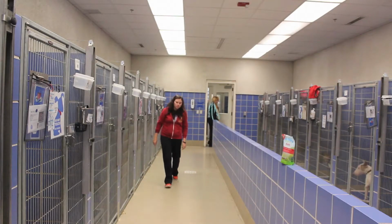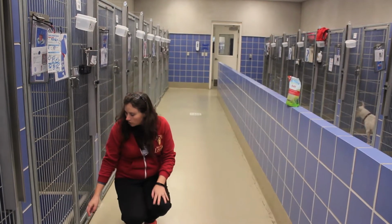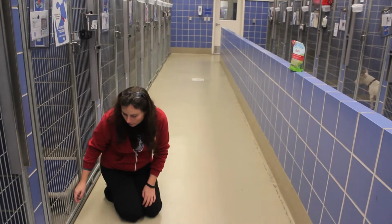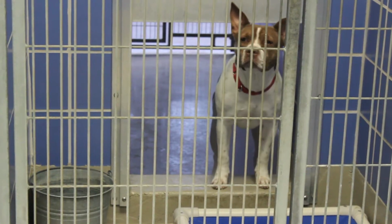The first step is to approach your foster dog's kennel using non-threatening body language. If the dog responds favorably to a soft greeting, continue speaking to him and allow him to sniff you through the gate if he approaches.